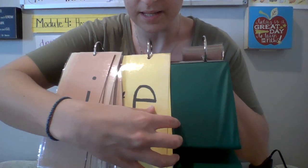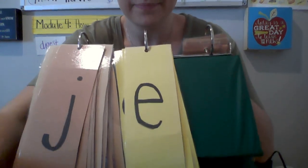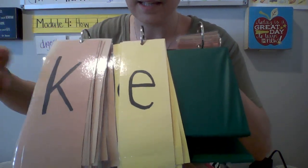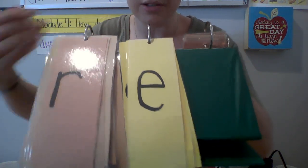open syllable sound with E. There's nothing stopping it here, so it's an open syllable. He, key, z, v, we, re, lee.